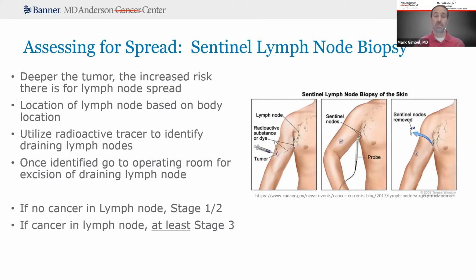And then I send those lymph nodes to the pathologist. One of the frustrating things for patients is that I don't get any answers on the day of surgery. It has to go to the pathologist to have evaluation with special stains. And it takes a few days to get those results back. And I know those days are hard for the patient to wait to get the answer, but we need to make sure that we do the test appropriately because we don't want to miss something and we don't want to rush it. So that's how we would assess for spread.